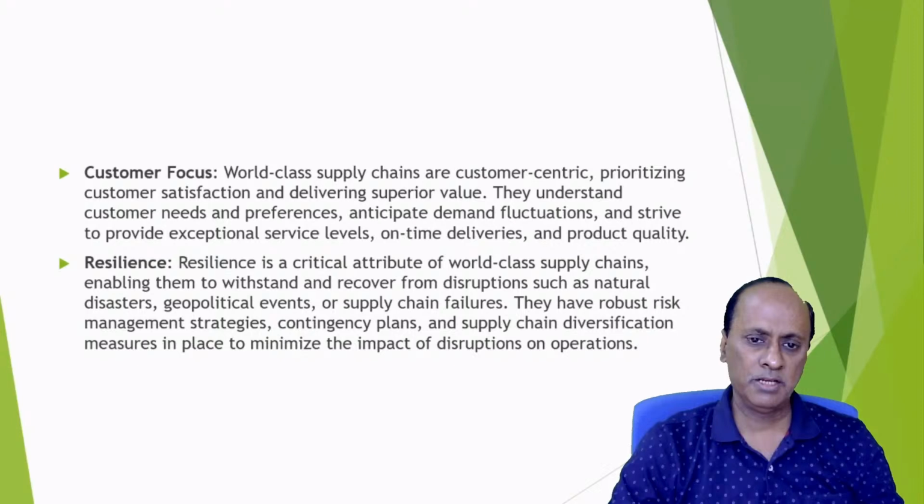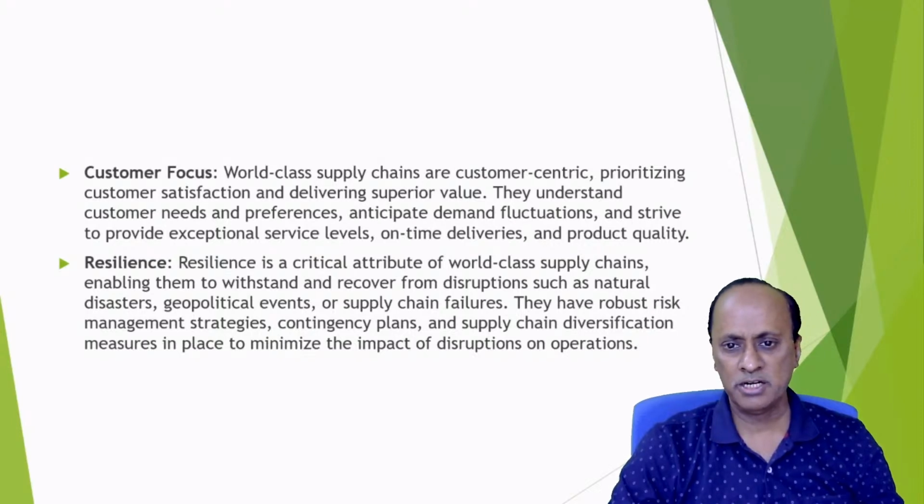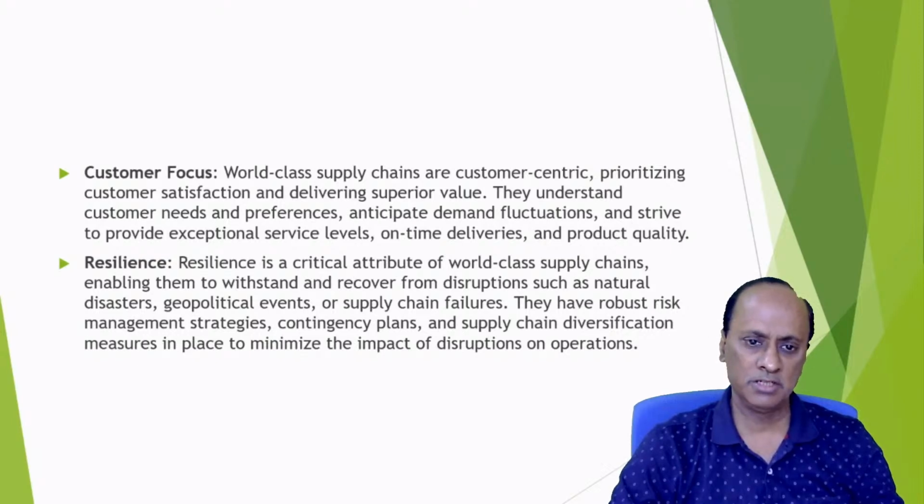Also, world-class supply chains are customer-centric. They give priority to customer satisfaction, delivering superior value. They understand customer needs and preferences. They also anticipate demand fluctuations. They strive to provide exceptional service levels, on-time deliveries, and product quality. These are all customer-centric services.